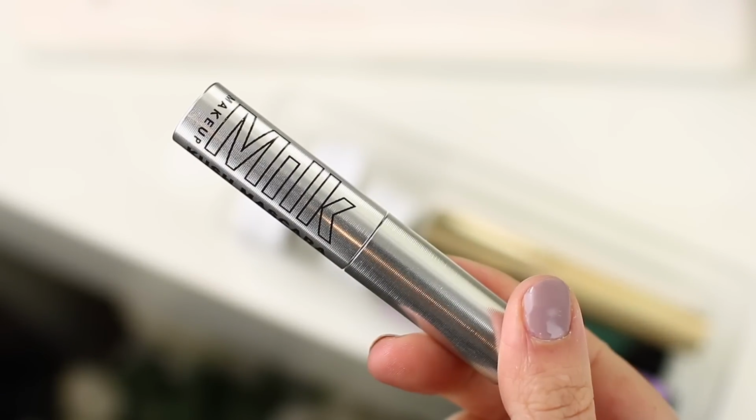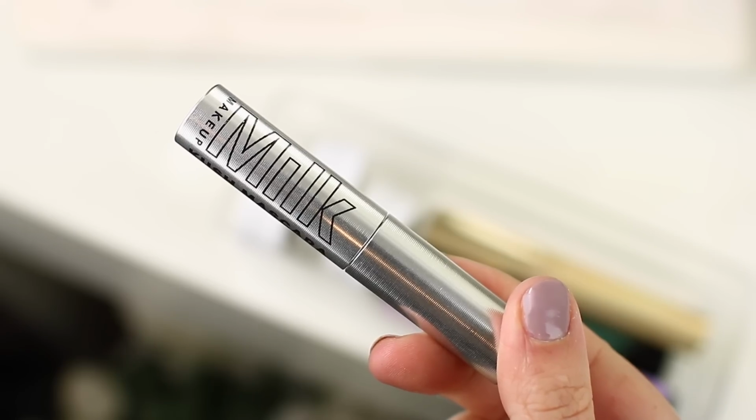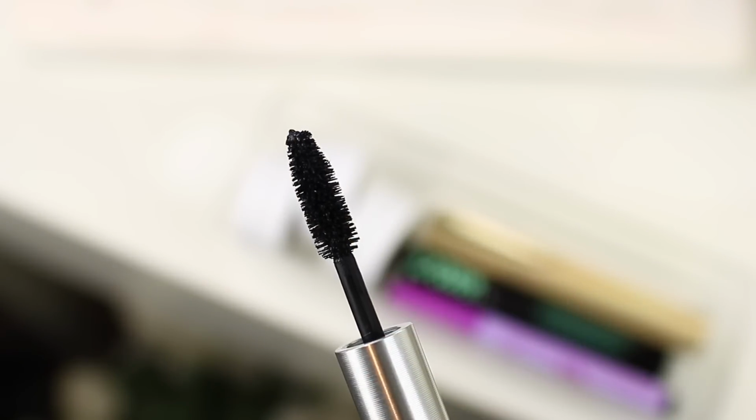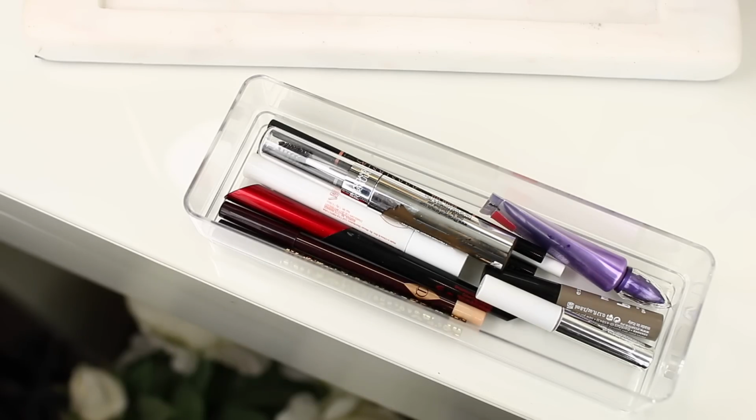The Milk Makeup Kush Mascara isn't my favorite, but I did use it, so I'm trying to finish it up because I don't hate it. I just layer it with a few other options in my collection. But let me know in the comments below what your favorite mascara is of the moment, because I kind of want to try a new one.